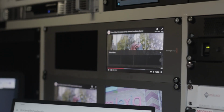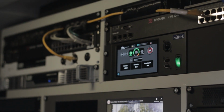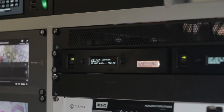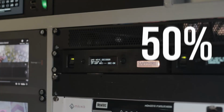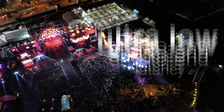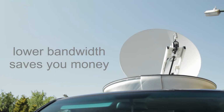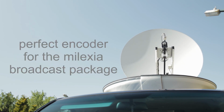Milexia offers a wide range of encoding and baseband solutions from some of the world's leading suppliers that take advantage of the latest techniques and compression technology. The Sapphire from Broadcast Wireless Systems offers you HEVC encoding with outstanding video quality and up to 50% bitrate reduction, 4 SDI inputs, and ultra-low end-to-end latency. Compared with standard H.264, the Sapphire can reduce the bandwidth required, saving you money, and is the perfect encoder for the Milexia Broadcast Uplink Solutions package.